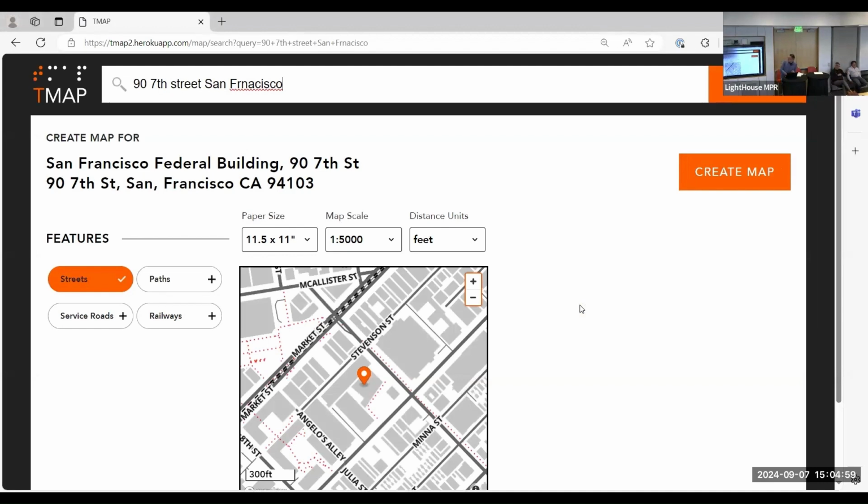Turns out this is the Federal Building right around the corner from here. There's a default for the paper size. It always defaults to 11.5 by 11, which is standard size for braille paper, a map scale of 1 to 5,000 and distance units of feet, but we have different paper sizes. You can do letter size, tabloid, landscape, or portrait. Map scales vary. 1 to 5,000 is showing us a few blocks.